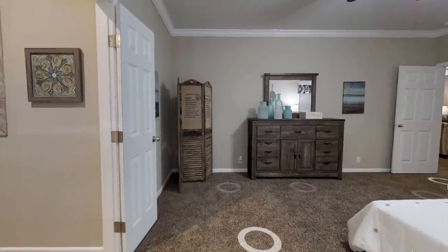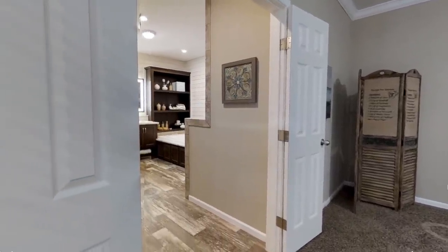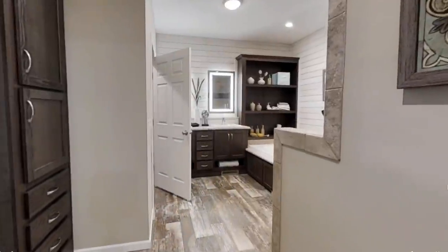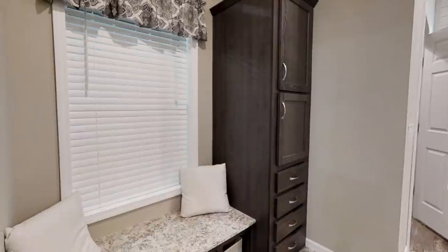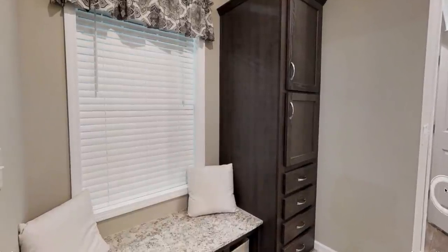So now heading into the master bathroom, and I absolutely love this bathroom. To the left, there's another sitting area along with some cabinets, so there's plenty of space and storage in this bathroom.